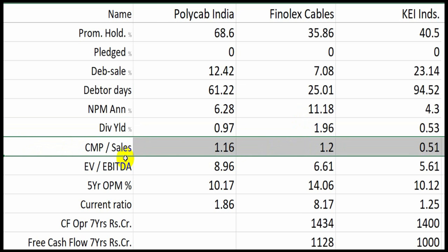Current market price to sales is a valuation ratio against the sales. What is the market cap of the company? How much more expensive is it when compared with the sales? PolyCab's market cap is trading at around 1.16 times its sales. So this is reasonable. In fact, all of these companies are trading at a very reasonable market cap to sales. In fact, KEI Industries' sales is more than its market cap.